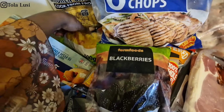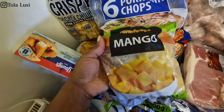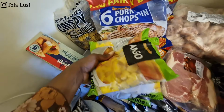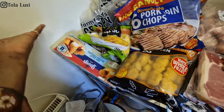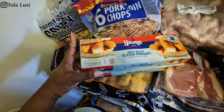I also got my combo for my smoothie blends. So this, I'm trying blackberries for the first time, the frozen blackberries, and I got 2 packs of mango. So these 3 were for £7. We started off at £5, but that's 2 years ago, well, almost 3 years ago now, and now we're at £3 for that.